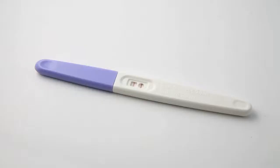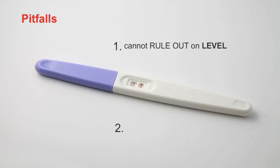Let's move on to the beta. I'm going to give you two pitfalls here. The traditional teaching is that a beta HCG level less than 1,000 rules out an ectopic pregnancy. That's wrong. There's no level of the beta HCG or series of betas at which an ectopic pregnancy can be ruled out. It can present with rising, falling, plateauing, or even a zero beta HCG level. Pitfall number one, ruling out ectopic pregnancy based on beta HCG level.